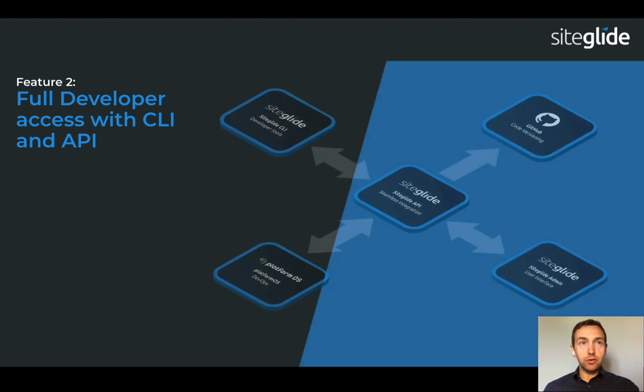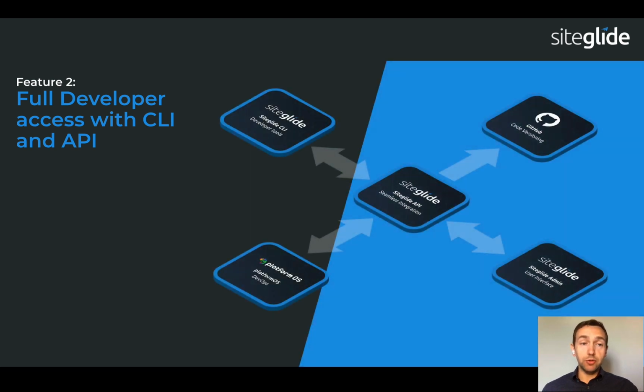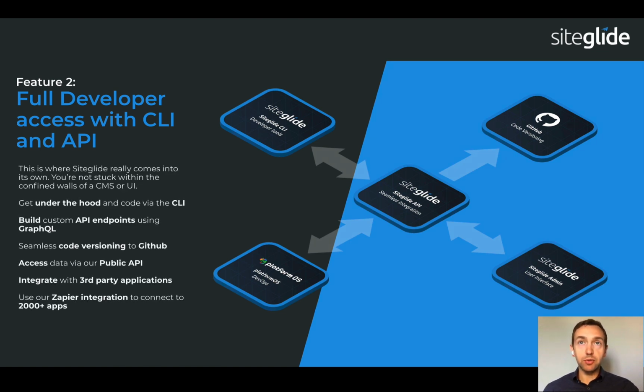Next up, we've got the full developer access with command line interface and API. So for those of you that like to build bespoke solutions, this is where Siteglide comes into its own. You're not stuck with a limited CMS or user interface. You can get under the hood and tap into the full power of the Platform OS engine. You can build your own API endpoints using GraphQL, knowing that we seamlessly manage the code versioning in GitHub for you. You can access any data via GraphQL or use our public API to integrate with third parties. And we have a Zapier integration to make this even easier, meaning in a few clicks you can connect to 2,000 plus other apps.